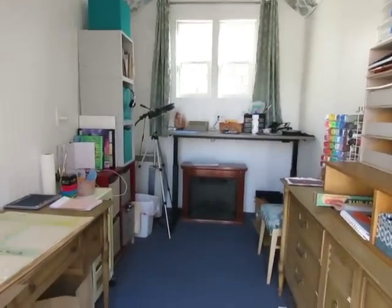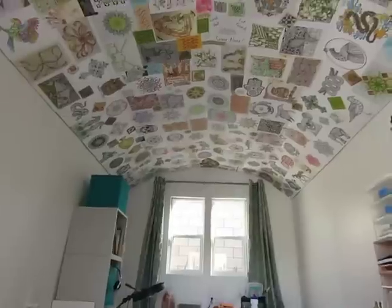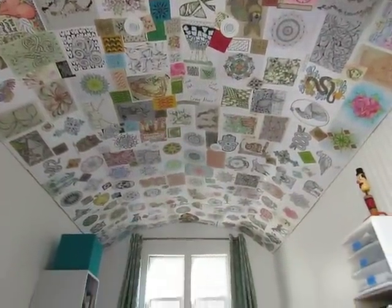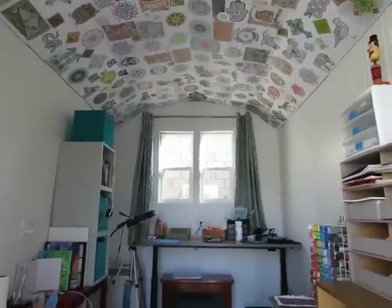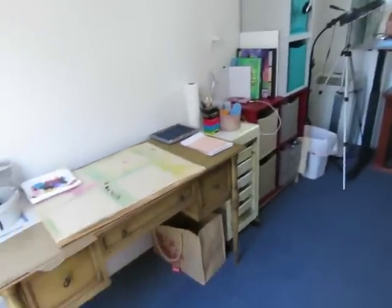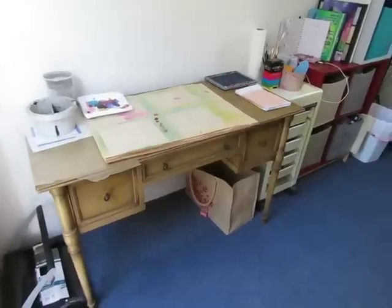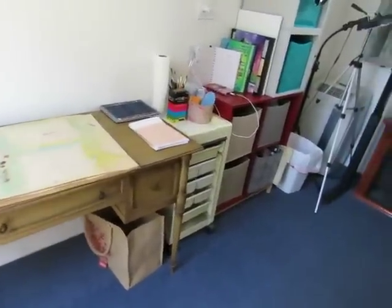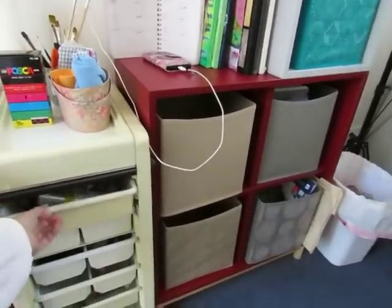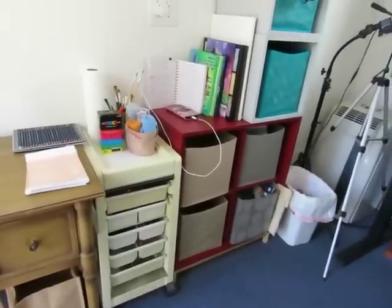So when you come in, there's my window, there's my ceiling, and all of my art up there. And over here, this side is my desk to paint on. And then I have one of these old rolling cart thingies for my paints. I'm not going to show you every last little cubby or anything.